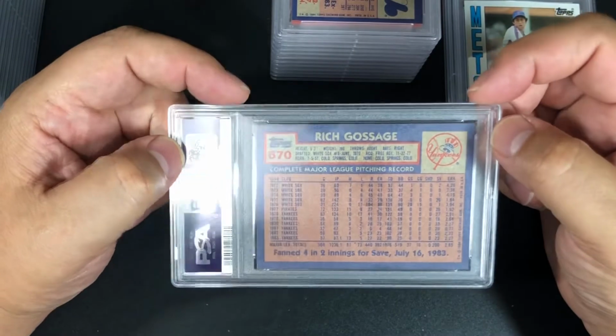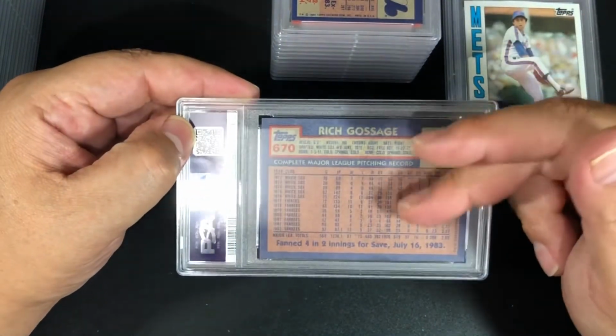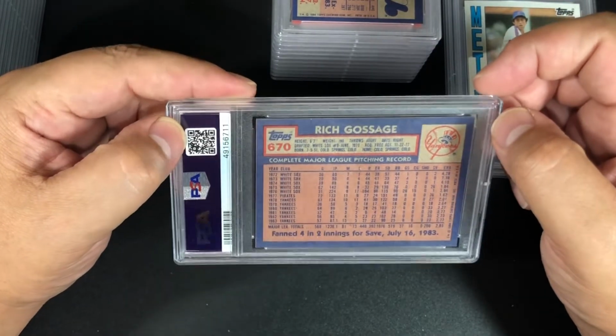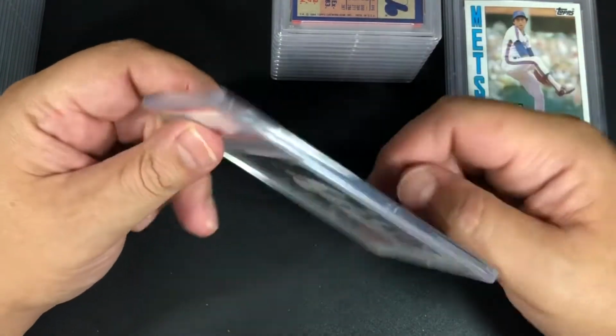And it's a great card altogether, just the way they designed it. All right, I already see a problem with this. I did not see it before. It looks like it's got glue in the back. So definitely a 6 for Rich Gossage.